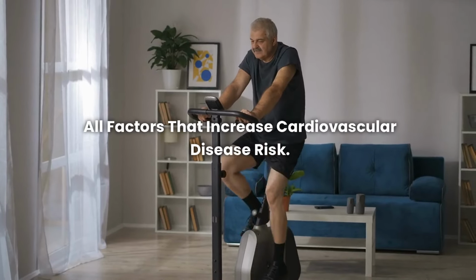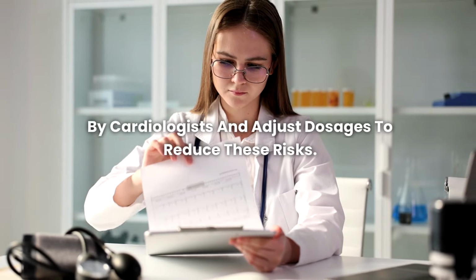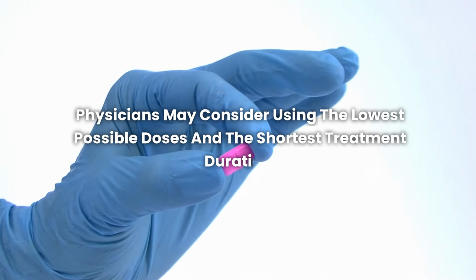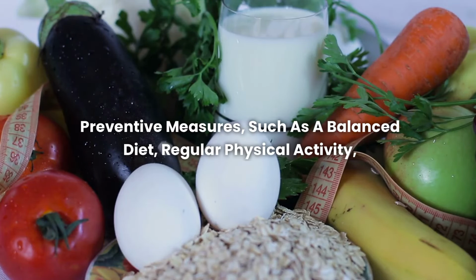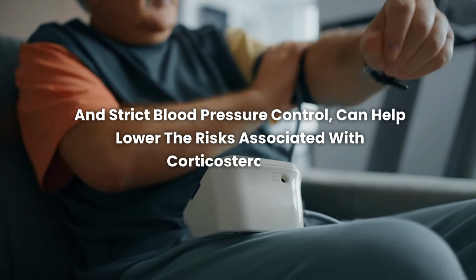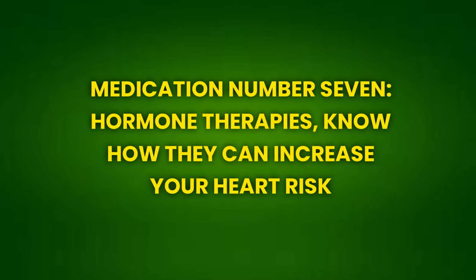Patients needing ongoing corticosteroid treatment should be followed by cardiologists and adjust dosages to reduce these risks. Physicians may consider using the lowest possible doses and the shortest treatment duration. Preventive measures, such as a balanced diet, regular physical activity, and strict blood pressure control, can help lower the risks associated with corticosteroid use. Medication number 7. Hormone therapies. Know how they can increase your heart risk.